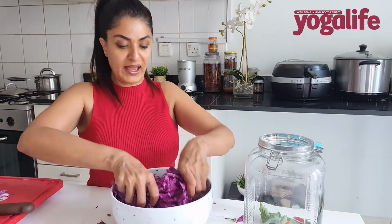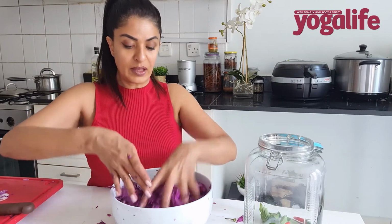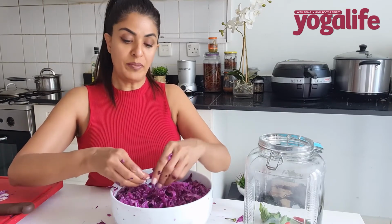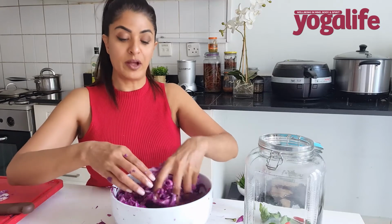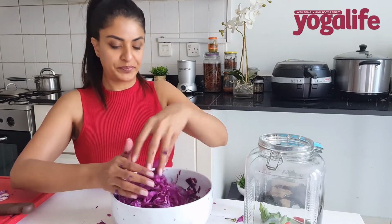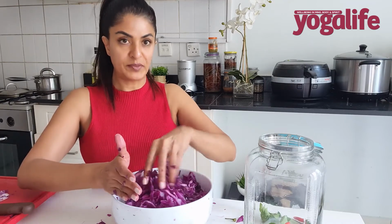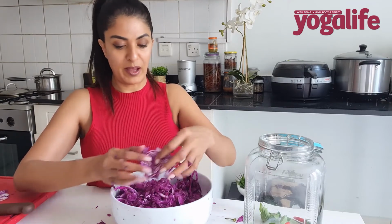So you actually have some liquid on the top. The more liquid you have on top, the less likely there is of your kimchi catching mold. Mold is always the thing that we need to fear, yeah? Or kind of keep in mind, not fear.